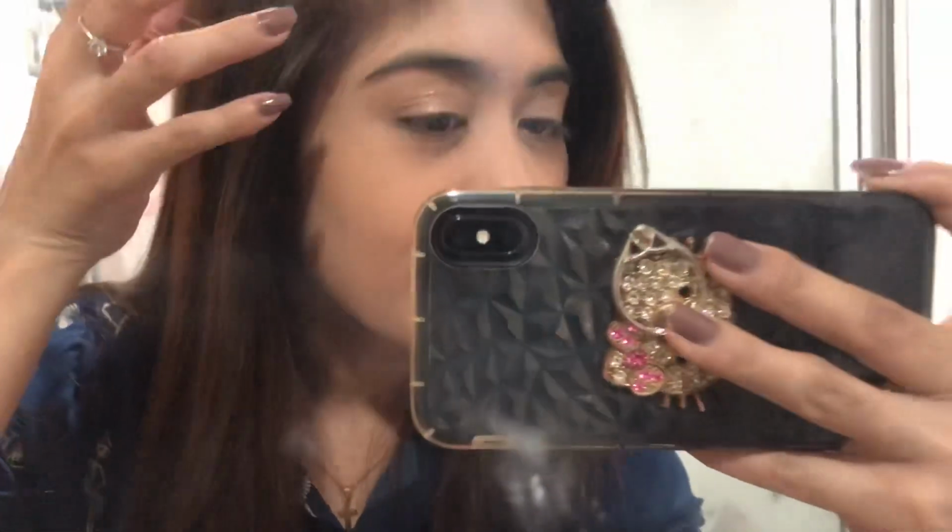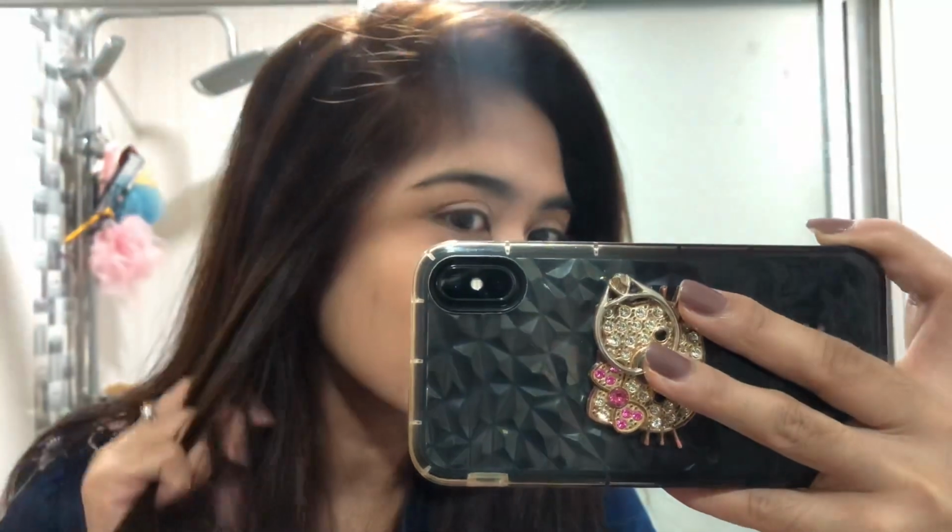So, andito tayo sa CR. So, hindi ko na na-film yung outcome kahapon kasi I have classes to attend. Pero, this is the outcome. So, I'm not really sure kung ka-color siya nung nasa box. Siguro, depende talaga sa hair color mo. Paano magre-react yung mixture sa hair mo.